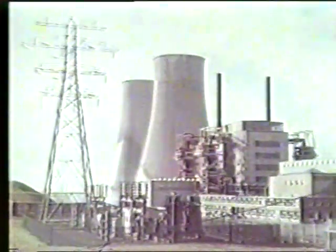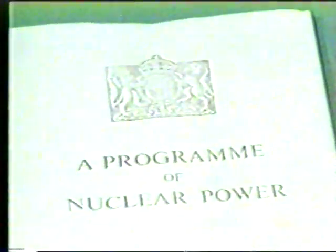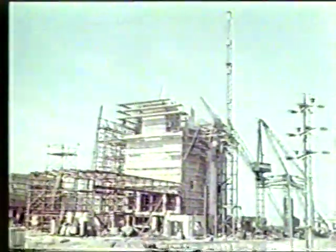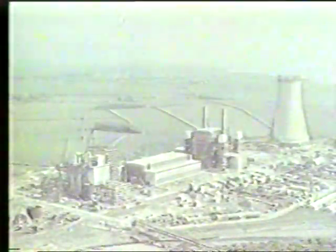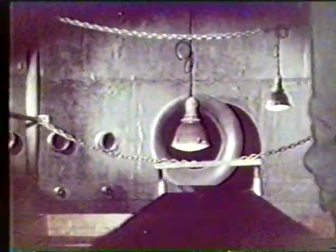18 months before this, such was the confidence in the basic design that the government had formulated and published a program of nuclear power. At that time, Calder Hall was only half built. Even in the first reactor, graphite laying was still in progress.